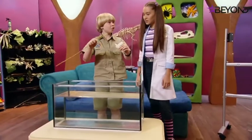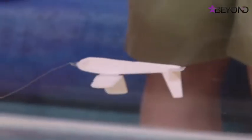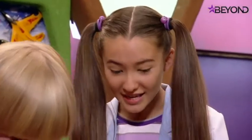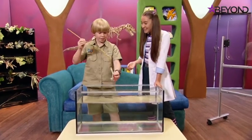Now, let's try this again with the plane upside down. All right. Oh, wow! Hey! It's going down. Yeah, it's not going up anymore. I totally get it now. Being able to fly underwater is all about the principle of lift, just upside down. Exactly. Negative lift.